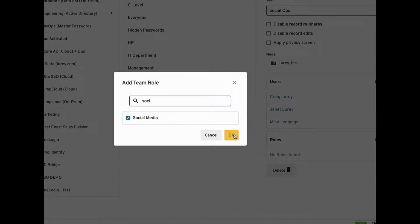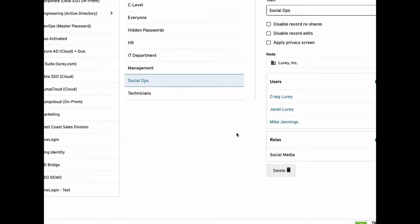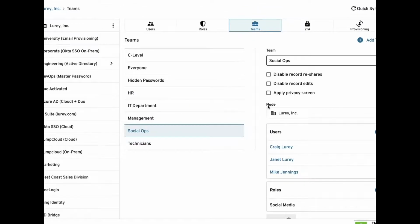At the team level, you can enforce certain restrictions. Privacy screen can be applied at the team level in addition to the role level described before. You can also disable record edits and disable record reshares. These restrictions will take effect on any shared team folders.